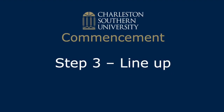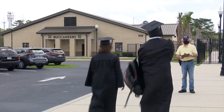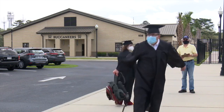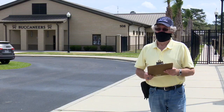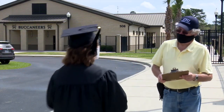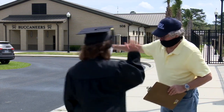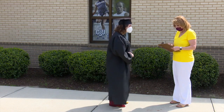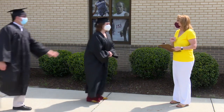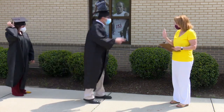Step 3, line up. Once you park your car, head over to the entrance of the football stadium. Remember to leave all bags, backpacks, and purses in your vehicle as you cannot carry anything into the ceremony. CSU staff will greet you and get you checked in. If you need to phonetically spell your name to the readers, we'll point you to the table where they will prepare your name card. Faculty marshals will assist you in lining up by last name and degree. Don't forget your place, as that is the order in which the diplomas are stacked for distribution.